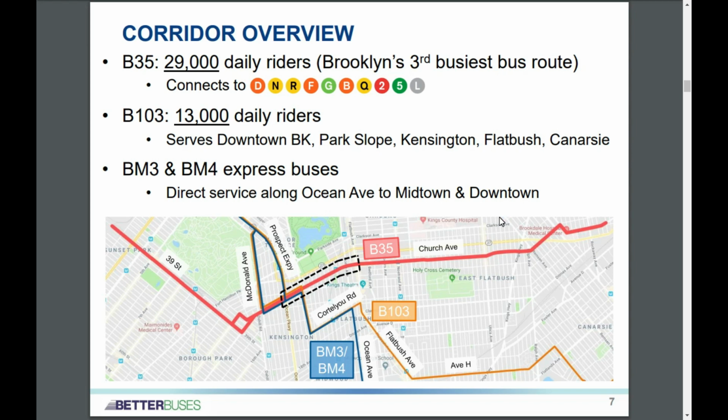You got the B and Q trains at East Flatbush by the Brighton line, the 2 and 5 trains at Nostrand Avenue, and the L train. I don't see the B35 connected to the L train any way, unless you take the B35 all the way up to Brownsville and then you transfer to the B15 route, which stops by the New Lots Avenue station stop at New Lots and Livonia Avenue, at New Lots and Van Siclen Avenues, somewhere in Brownsville. So that's that.